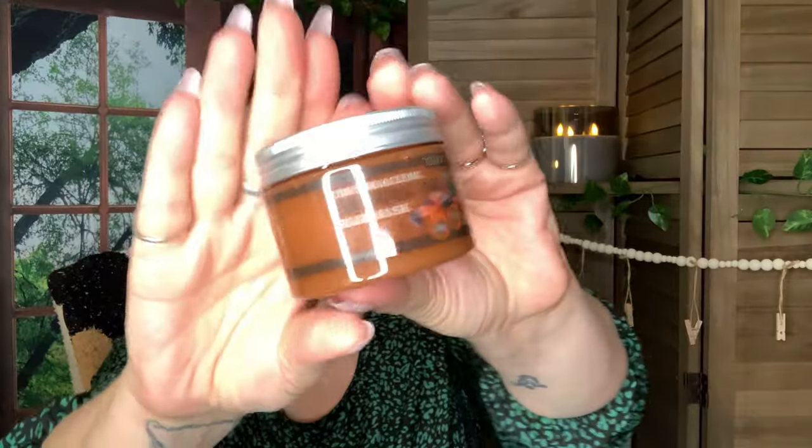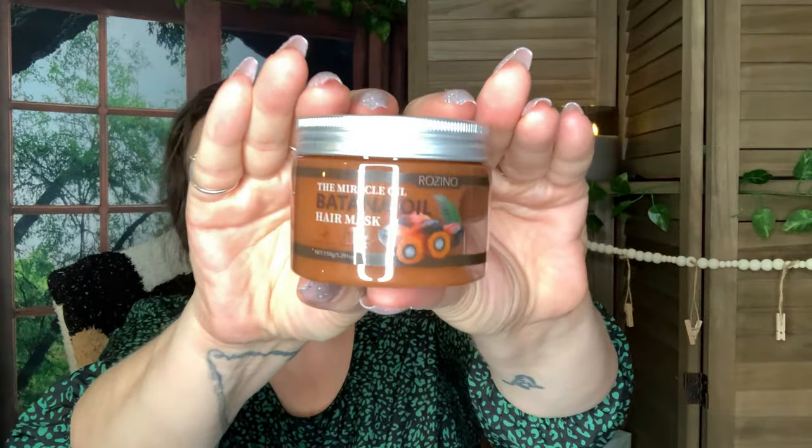So, okay, can I open it without breaking a nail? Let's see. I just want to smell it because it smells so good. I keep going for like the same box because I want to make sure it's the same one. So this is what the jar looks like. That's how I remember it. It has the little plastic seal that I cannot get off. There we go.